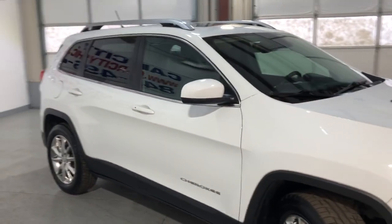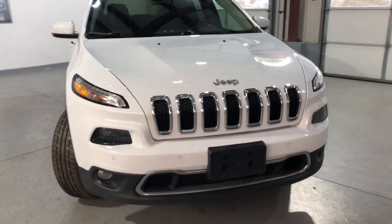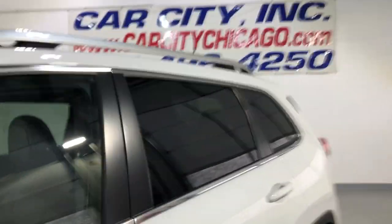It runs and drives beautiful. Front row ready, it's been detailed and inspected. Fresh oil, passed all safety inspections. Let's take a peek inside. It is fully loaded inside.